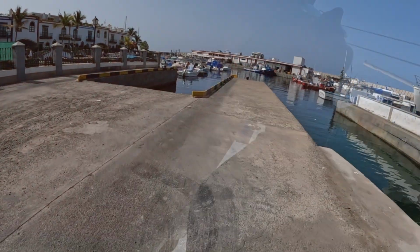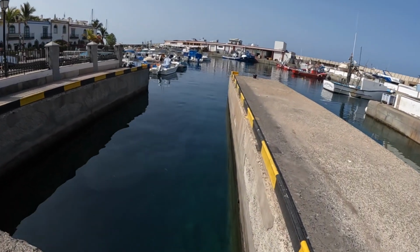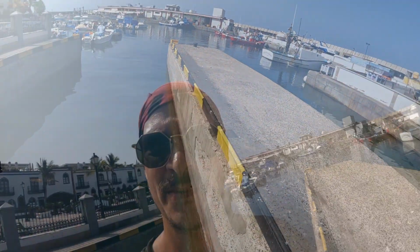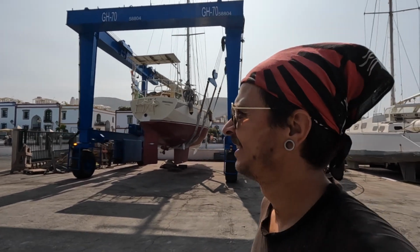Great. I'm so nervous. Let's have a look where we go. Alright, looks deep enough. We have been waiting for high tide because we have 2 meters draft, and this is made usually for fisher boats with less draft, so we had to wait for high tide, but now it's high tide, so we're going in. Alright, waiting time is over, paint is dry, the crane is on, we're going into the water.